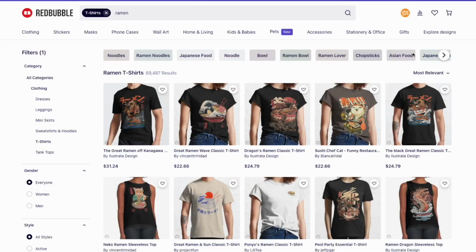Not the spam tagging, not repeating the same word over and over. That's not best practices. I know that's a big topic on Redbubble, but you want to make sure to use the right tags that people are looking for. And you can look for these things on Redbubble. If you go through the search, you'll see some of the tags that Redbubble recommends as well. So tip number 1, tag your work well.